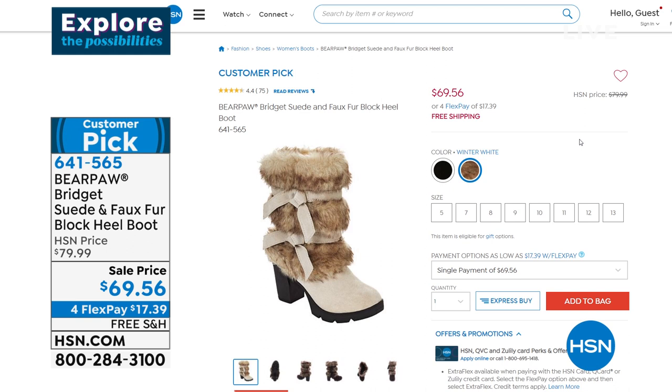It's gorgeous. Perfect heel, about a 3.5 inch high heel, which we very rarely do, but let me tell you, the reviews are awesome on this one.